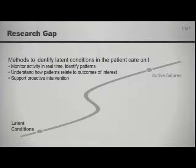So the research gap that I'd like to address is really the development of methods to identify what the latent error-producing characteristics are that exist in patient care environments. How can we recognize them? How can we identify what they are? And is it possible to start looking at these in real time so that we can take proactive interventions when these conditions are known to be present, and so that we can prevent adverse events?